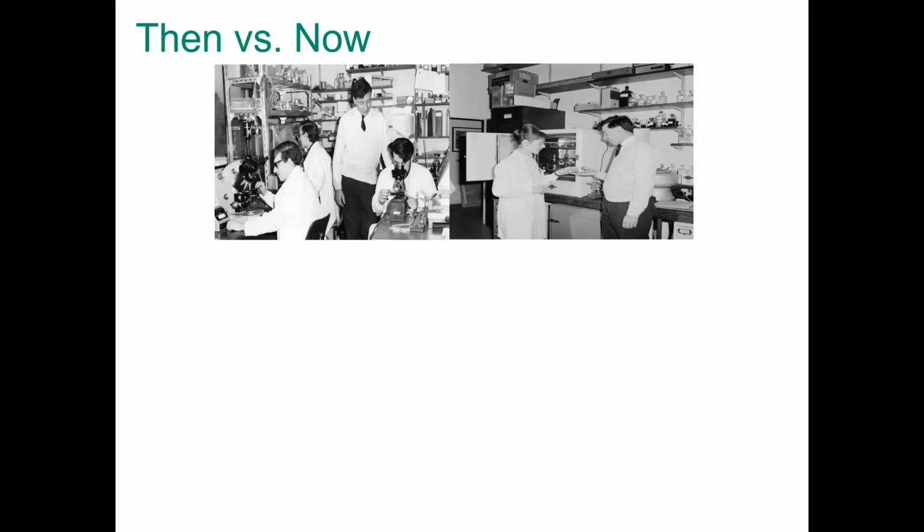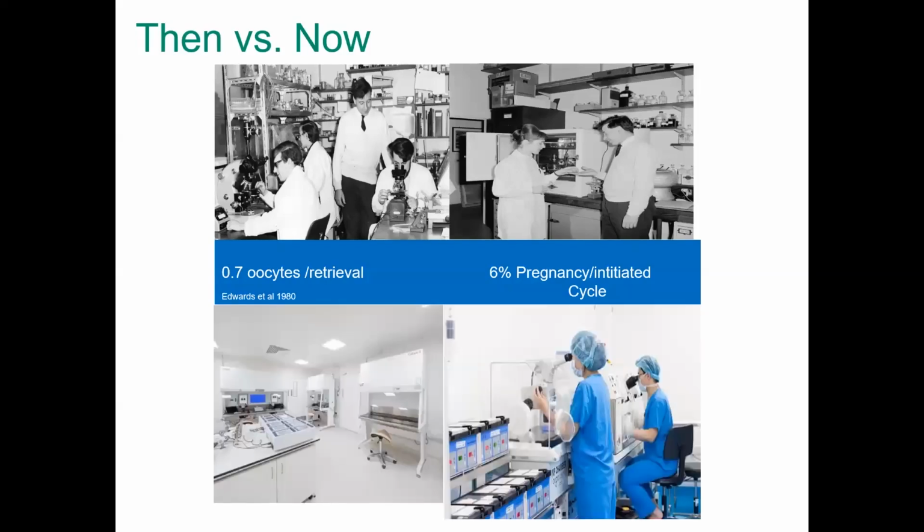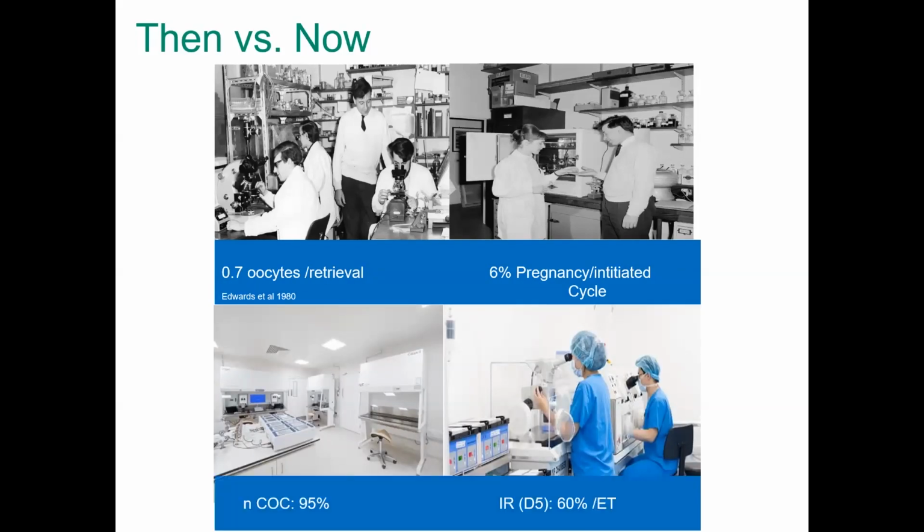In the same year, it was reported, from 65 patients with natural cycle, they were able to retrieve 45 oocytes by laparoscopy from 44 patients, and they achieved 4 pregnancies with 3 deliveries. But we can see today the advances in our techniques and all the development. We are reporting our data in a different way.